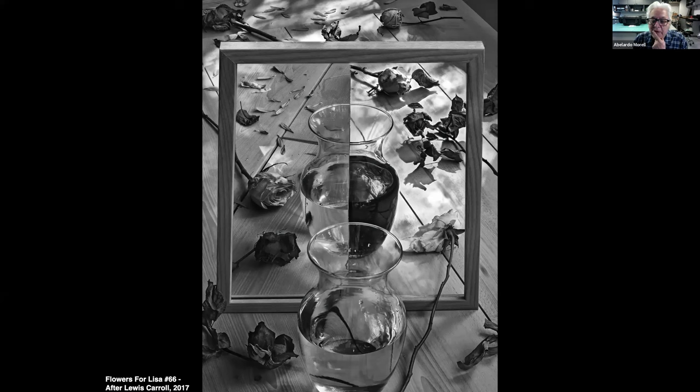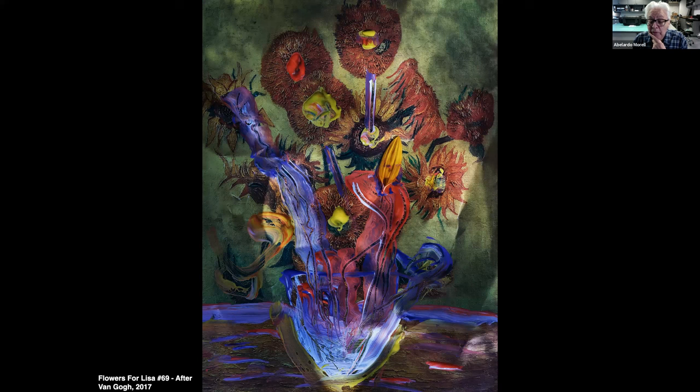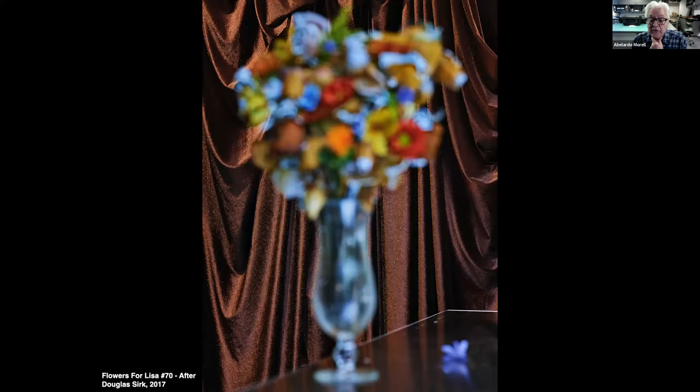And this is from Alice in Wonderland that I've worked on before, a Lewis Carroll idea of a glass or a mirror or a window changing the nature of reality as you cross it, but using flowers. And this is a Van Gogh book that I painted and then lit with flashlights. Van Gogh comes up a little bit at the end of this thing. Douglas Sirk, a wonderful filmmaker whose work I love. And then this is a little clip, very short clip from Vertigo, Hitchcock's masterpiece.